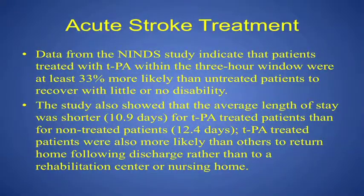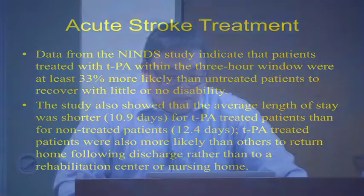In the NINDS study, that stroke study that got TPA approved, they used a 3-hour window, from the time you had symptoms to 3 hours. At least 33% of patients treated within this 3-hour window did better than untreated patients, recovering with little or no disability. Also, the study showed that the length of stay in the hospital was shorter: for patients who got TPA it was 10.9 days, compared to around 12.4 days for non-treated patients. Also, TPA patients tended to return home following discharge rather than going to a skilled nursing facility or a rehab center.